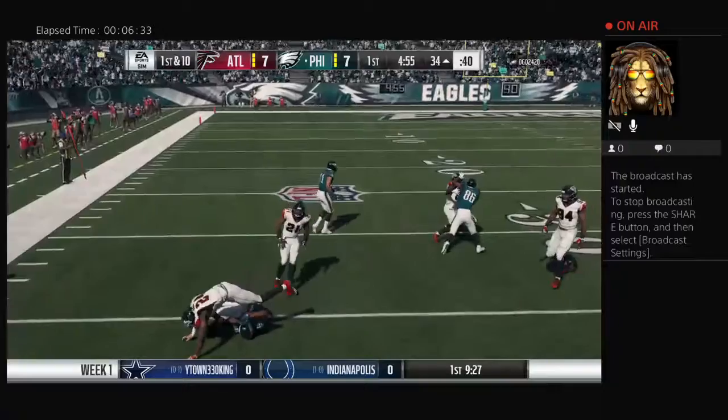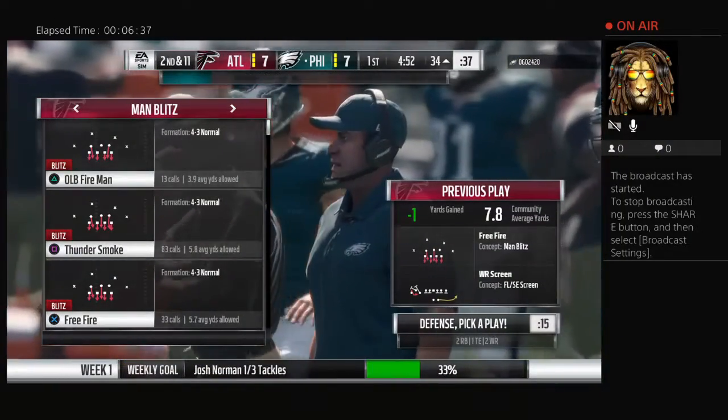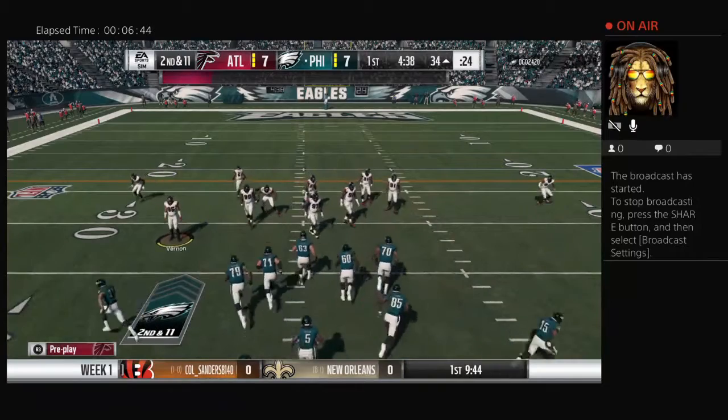Taylor will throw. It's brought in left side by Tate. And he will lose yardage back to the 34-yard line. A pass for negative yardage, obviously no good. Maybe he shouldn't have thrown it, or maybe he shouldn't have caught it.